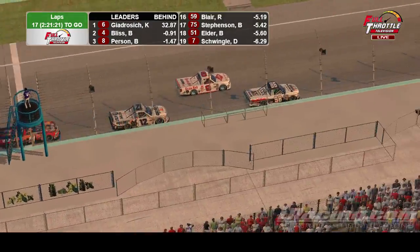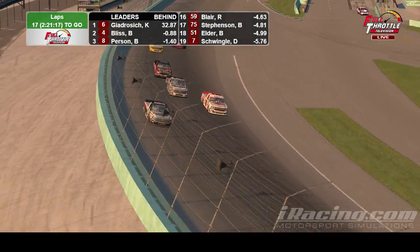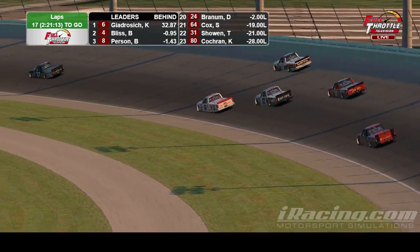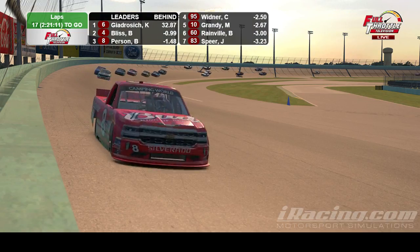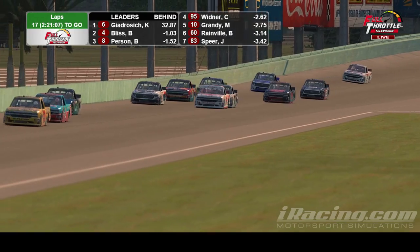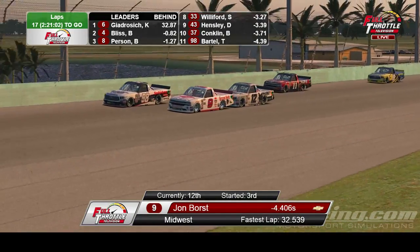Starting to make some noise too, trying to make his way back up through the field. That's John Borst in the 9 truck, trying his best to make up for that mistake off turn 4. Currently running in 12th place. Started 3rd, so he's got some ground to make up.